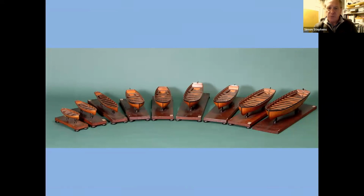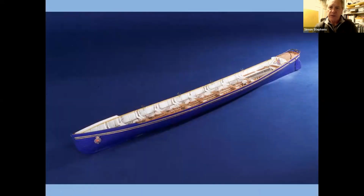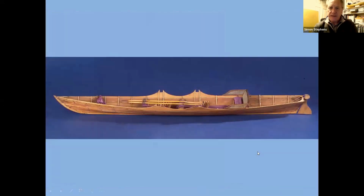This is a series of small boats that were carried on the first-rate warship in the 1830s, ranging from a dinghy on the left-hand side right the way through to a big 42-foot launch for a range of duties. A Royal Pulling Barge of the 1880s, beautifully made. And again, you're getting a whole range of models now appearing in the 19th century. This is a beautiful model made by the builders that used to make these pleasure skiffs on the Thames in the late 19th century.